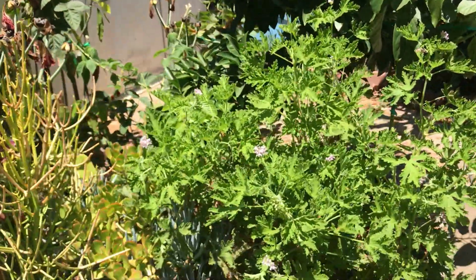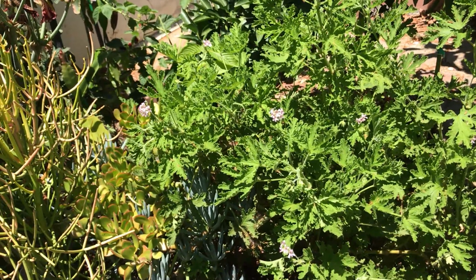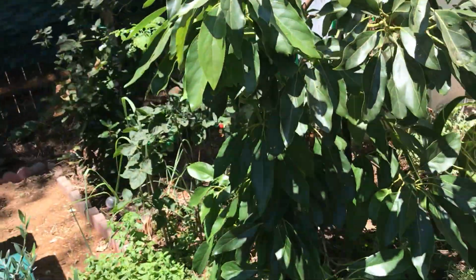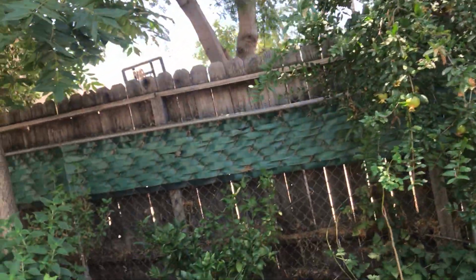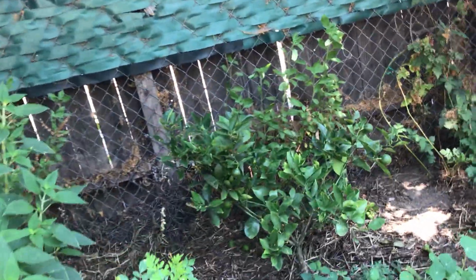So over here we have a geranium. This is insect geranium that you can make a tea out of. You can keep it next to your bed. It puts you to sleep if you have a hard time sleeping. So you can enjoy them. You'll have a good time with those kinds of plants.